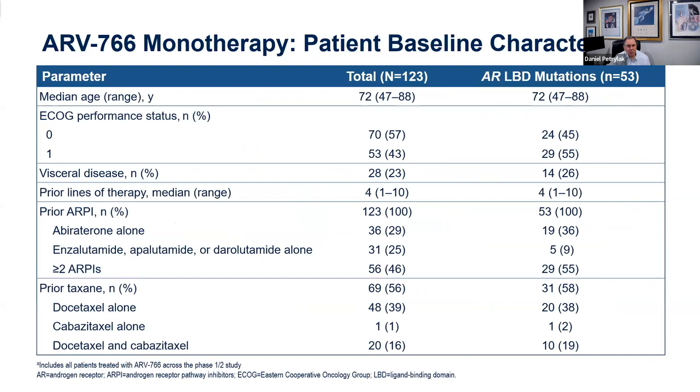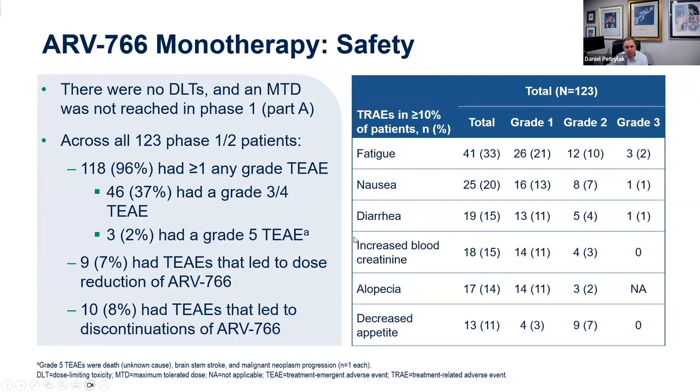What I'm reporting here today are only the ligand binding receptor mutation patients. A total of 123 were evaluable for toxicity. We're still analyzing the other data. And then overall, 53 patients had ligand binding mutations, and about half of patients had prior taxane-based chemotherapy. And everybody, as one would expect, had a prior ARPI. About a quarter of patients had visceral disease.